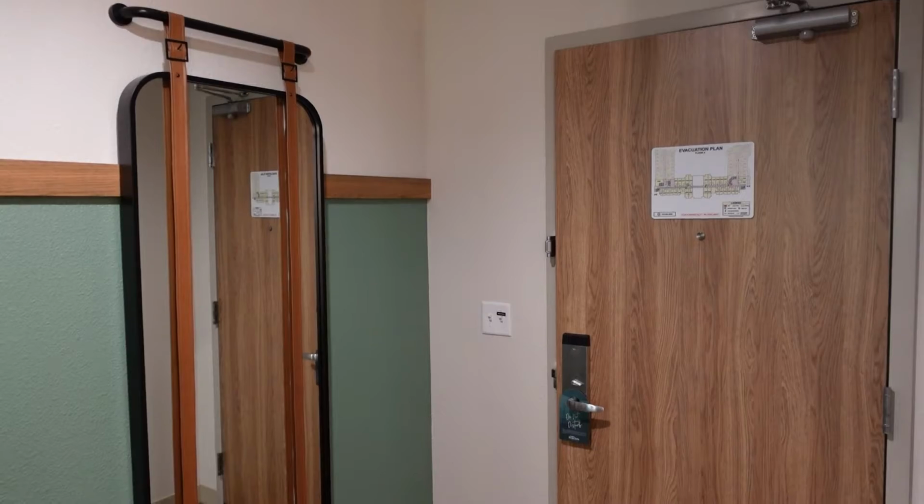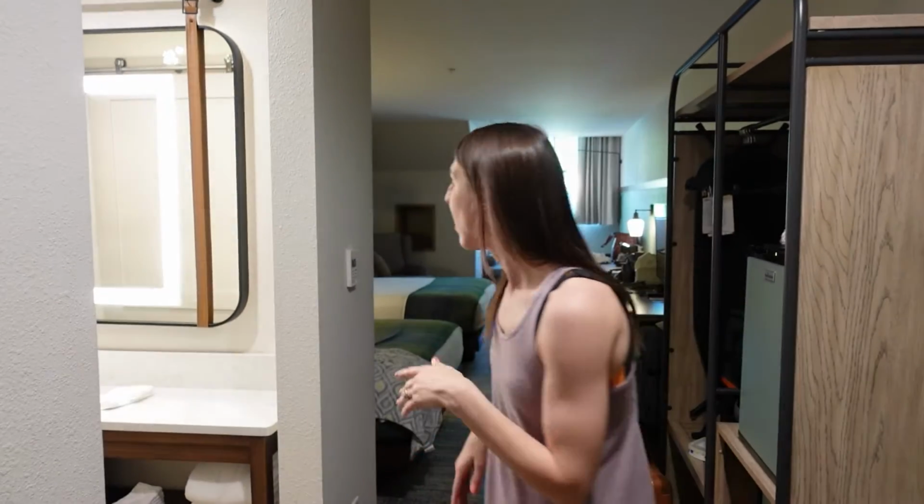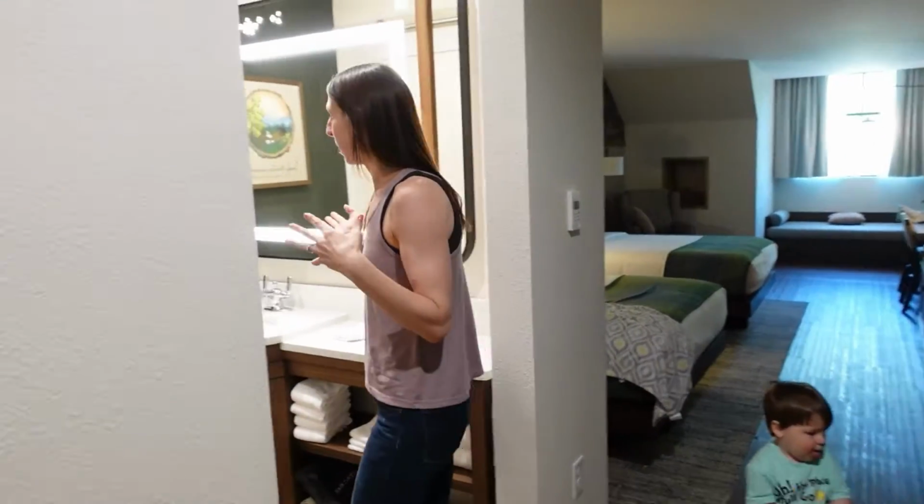So the first thing when you come in, you're going to have a mirror on one of the side walls, depending on which side you come in, and a coat hook on the other. And then this lovely, lovely bathroom. What we have here is the sink and then the toilet and shower room.